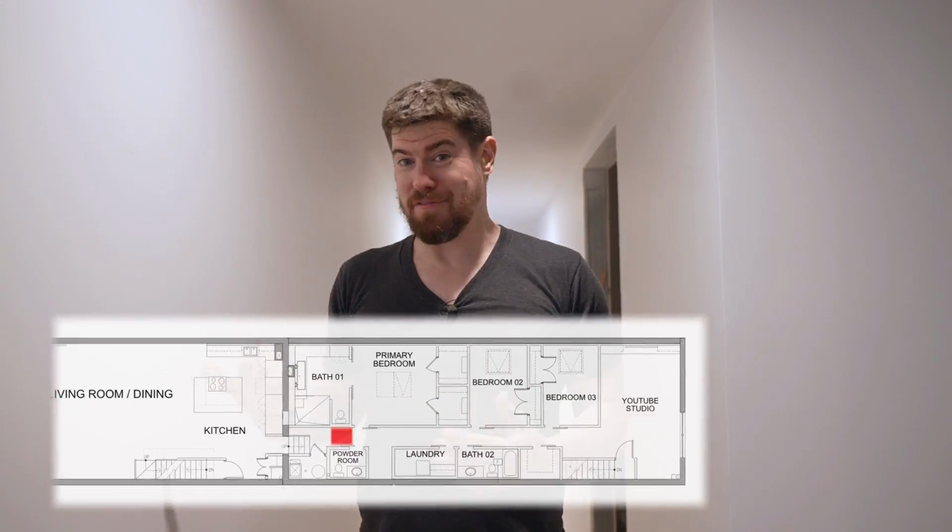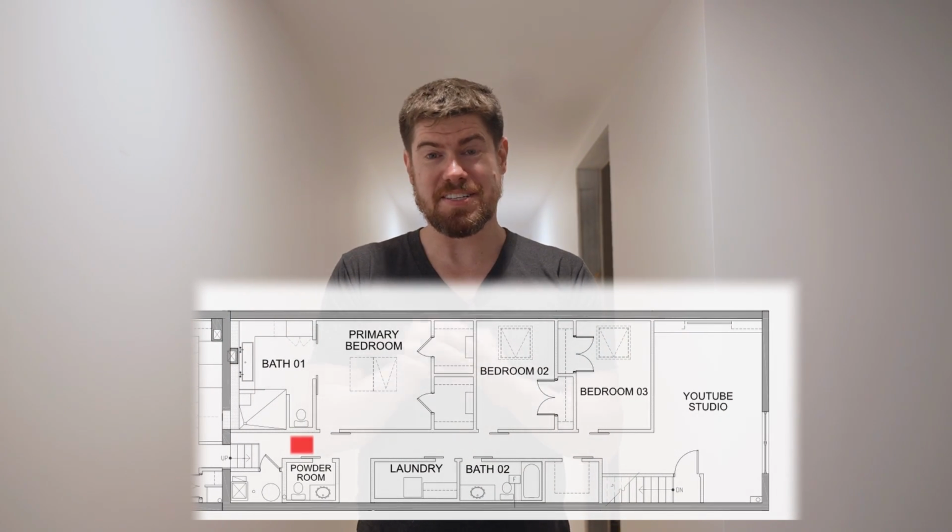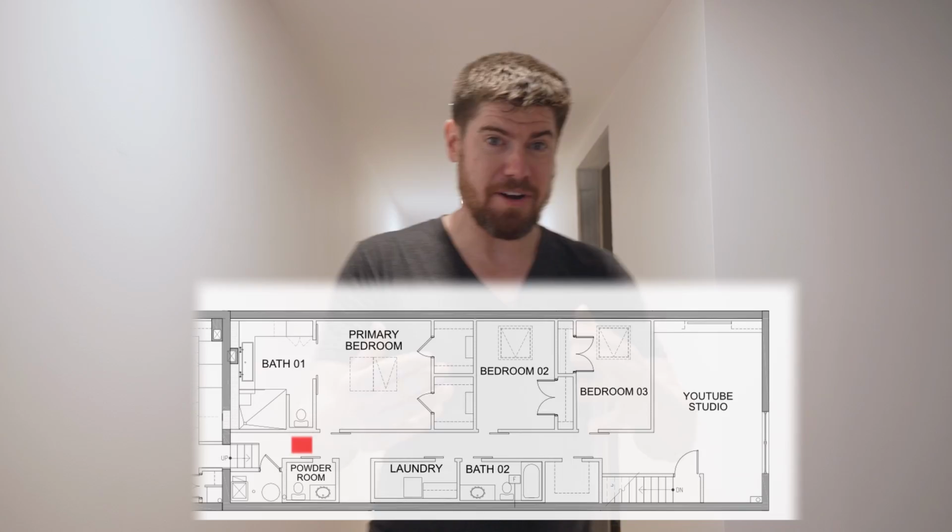So where I'm standing now is just the back half of the second floor, which is a roughly 1,500 square foot area that's gonna have the bedrooms, YouTube studio, and then this long hallway behind me leads to everything.